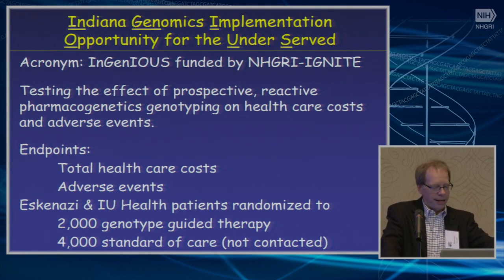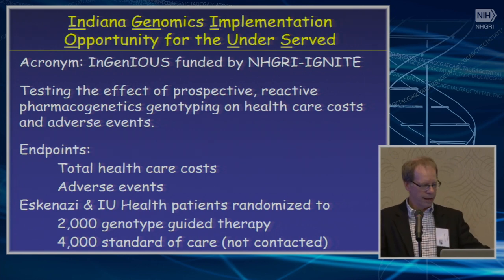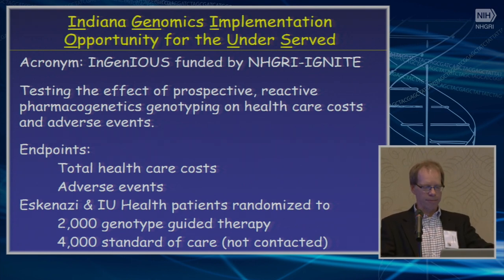It initially started at Eskenazi, which is our local county hospital, but since then has expanded to the IU Health patients, a healthcare system of 18 hospitals across Indiana. We are currently in 6 of them, but expanding by the week to additional ones. The design is that patients who get one of 27 different medications, which I'll show you in the next slide, for the first time, or at least have not gotten it in the last 13 months, are randomized to either genotype-guided care or just standard of care, in which case they are not contacted at all. Then we just follow their healthcare costs through their medical records.